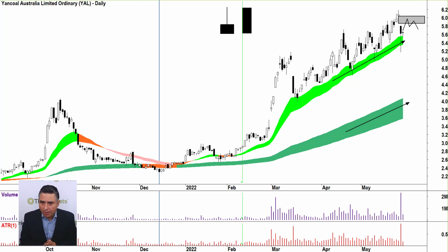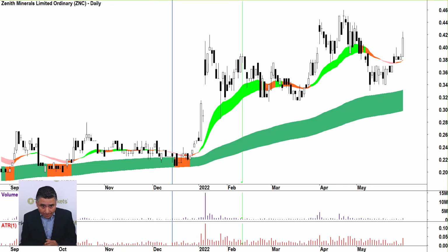Now, this one's for Jeff. He sent in ZNC, which actually looked very good. Actually, I don't mind that one. I like the candles towards the end. I like the fact that we're holding this trend through here. That's all very good. We kind of reclaimed this short-term trend, and it's just starting to turn up. And this is a really good candle here. Let's see it close towards the highs of the session, and I reckon I could buy that one.